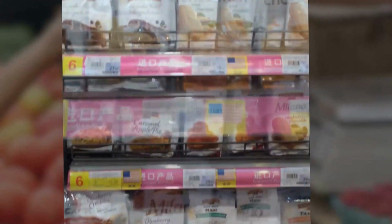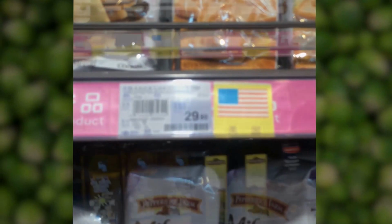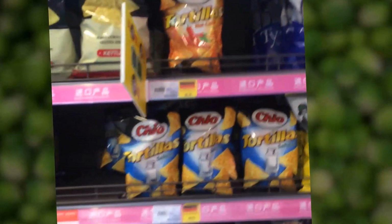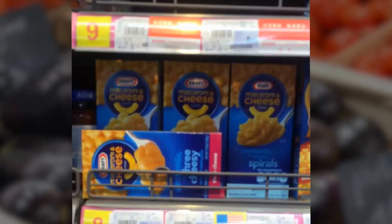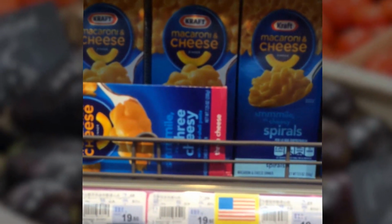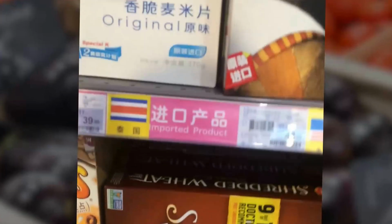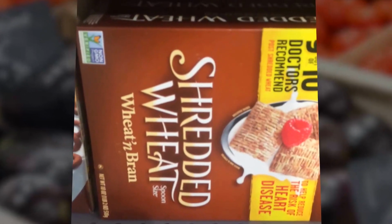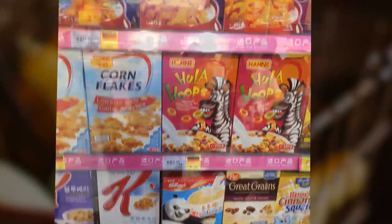This is actually the import section. Some familiar brands like Pepperidge Farm, and remember it is 6 RMB to a US dollar. Things like olive oil, potato chips, and cookies, Ricola, Kraft macaroni and cheese, it's about $3. Let's see. Post shredded wheat, that is 43 kuai, which is almost $8.